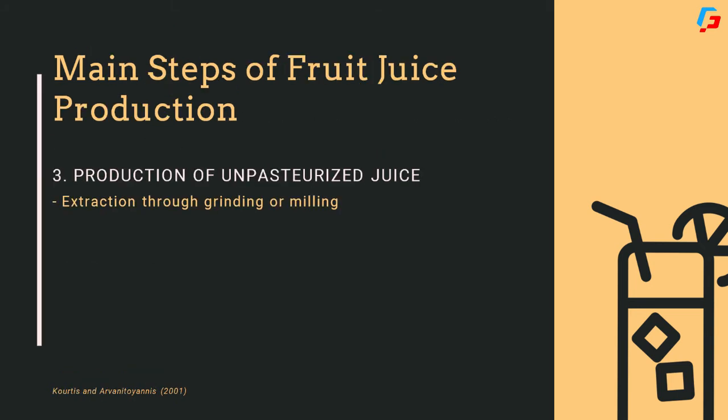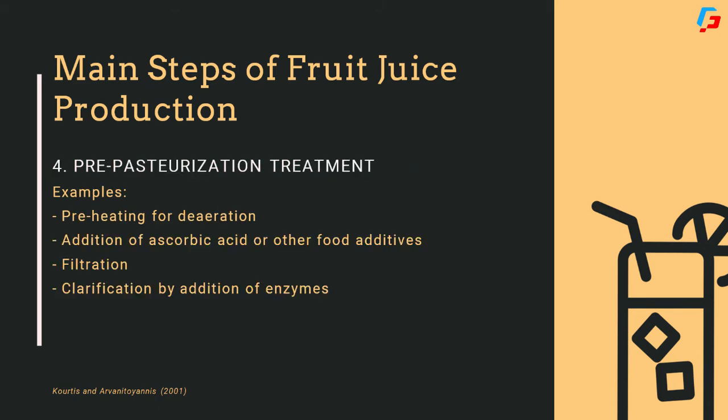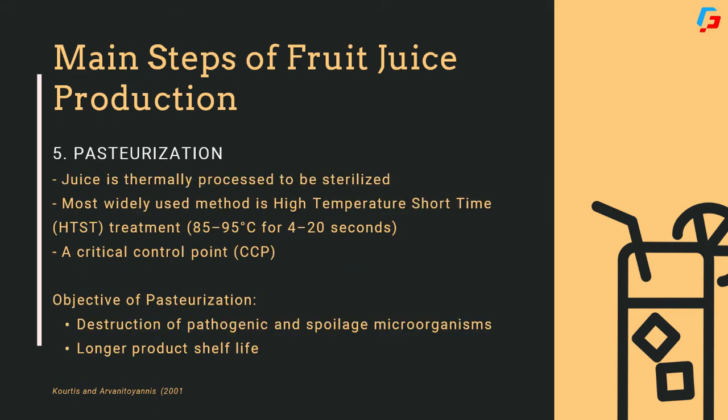The third juice processing step is the extraction of unpasteurized juice, and the extraction process depends on the fruit and desired product outcome. The fourth step is the pre-pasteurization treatment, or any treatment done prior to pasteurization. Examples are preheating for deaeration, which is usually done in orange juice, and the addition of ascorbic acid, citric acid, and other food additives as preservatives for the product. Also, filtration and clarification. The fifth step is pasteurization, which primarily destroys the pathogenic and spoilage microorganisms present in the unpasteurized juice, which in turn preserves the product and extends its shelf life.